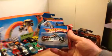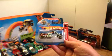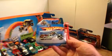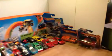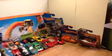This one again. This is the OCC Splitback, 2010 release. Original. Looks like a premiere or a first edition. Very nice. I don't have it carded, so that's a nice one to keep on the card, I think, this time, because I did actually rip open my one when it came out. I'm going to have to check it out. I wonder if there's another colour of that.